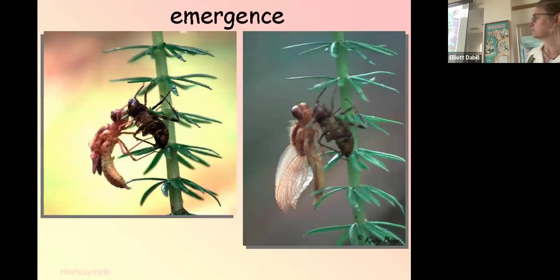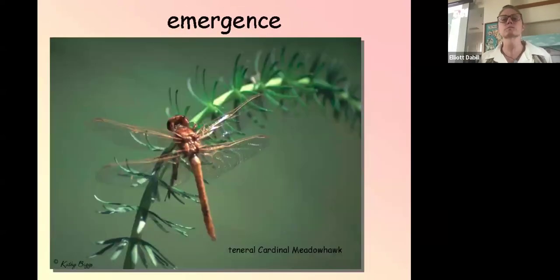Then they'll start pumping up their hemolymph, sort of blood, just like butterflies do, and they'll pump up their wings and their bodies. You can see in the second picture there how much bigger it already is than the casing that it came out of. And then they will stay and dry for a little while. At this point, they're considered teneral. When they're teneral, their wings are still soft. They can still fly. And their colors are very muted. And a lot of their patterns aren't showing yet. So this is the most difficult time to ID.